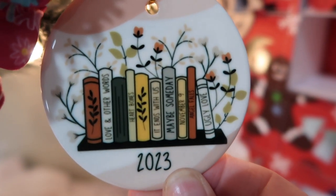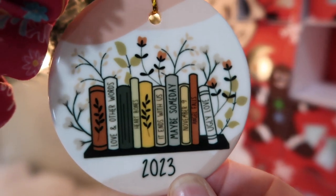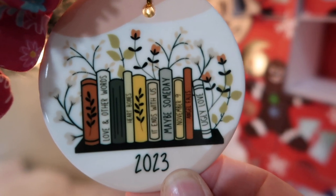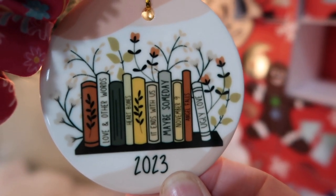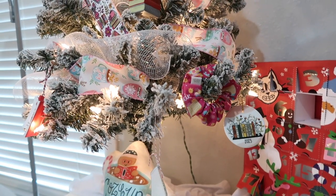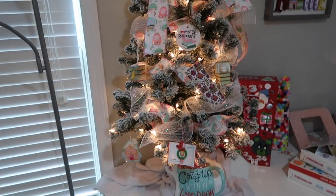Love in other words. Okay, so I'm going to try my best to read this ornament. It's hard. It says, love in other words, heart bones, it ends with us, maybe someday, November 9th, angel falls, and ugly love. So those were all of my favorite books from 2023. I will talk about those again in a minute. So that is my bookish themed Christmas tree for 2023. I cannot wait to add to it.